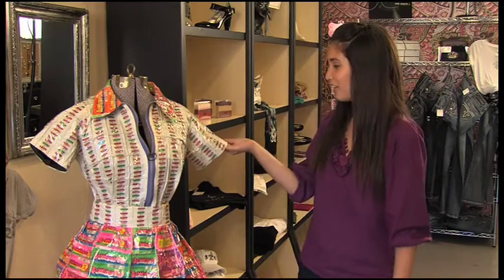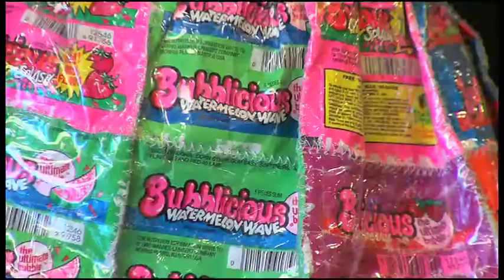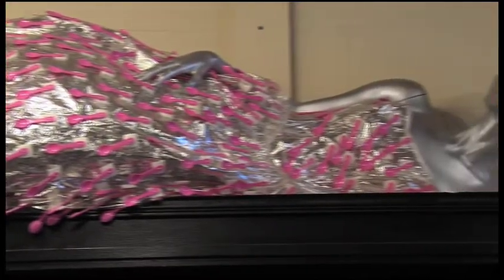So we've all heard about recycled fashion, but I'm sure you've never seen it like this. Check this out. It's a dress made of candy wrappers. And we're about to meet the artist who has quite a sweet tooth. It's fashion that gives new meaning to the word sweet tooth.